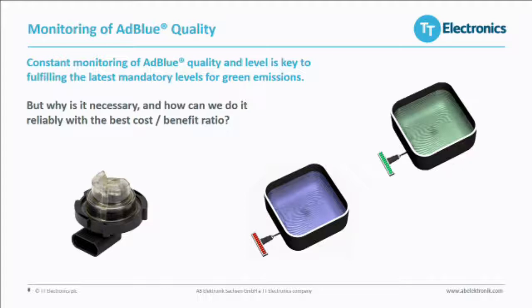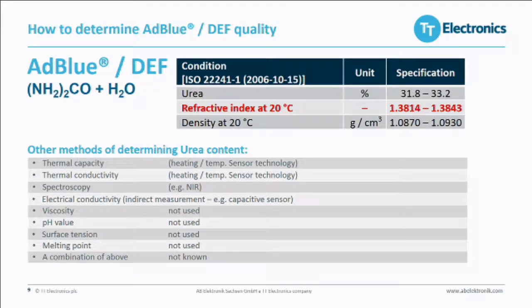How can urea concentration be monitored with the best cost-benefit ratio? Stephen from KUS already talked about different principles they are using. I have identified several physical principles which could be used in the ISO 22241, which is about AdBlue or DEF, diesel emission fluid. The urea concentration is clearly defined between 31.8 to 33.2%. Beside that, the related refractive index at a certain temperature is identified, as well as density at a certain temperature. Those two values are the mostly used values to determine the urea concentration.